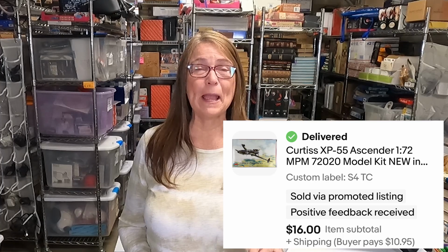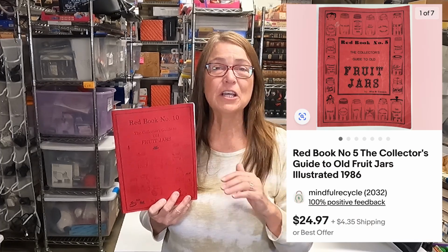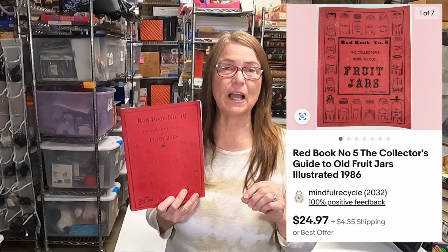This one was made by MPM. I have never heard of that company. And then my last item is another one of these red books. They are canning jar books, and I have sold 4 of them so far, and they were all a little bit different prices. The ones that are left, I think, are priced more like $50 or $70. So I paid $5.55 for each one, and this one sold for $25.